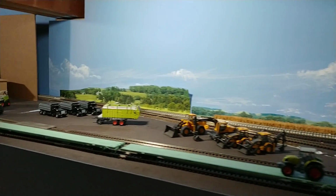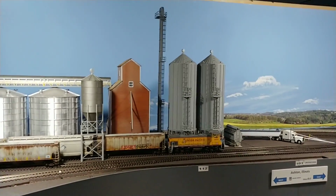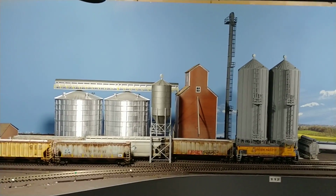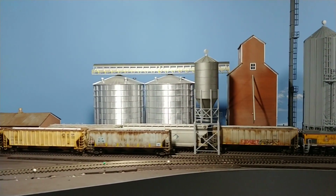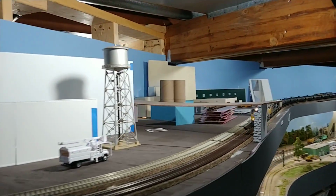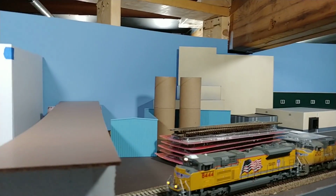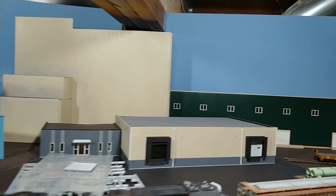And then I still have the backdrop up here. This season I'd like to get working on some more of the photo backdrop, and kind of blend that all in. And then Ashton, Illinois. And looking down towards the beginning of the layout. And up on the top level here, it's going to be the scrap steel facility. This is Sterling, Illinois up here.